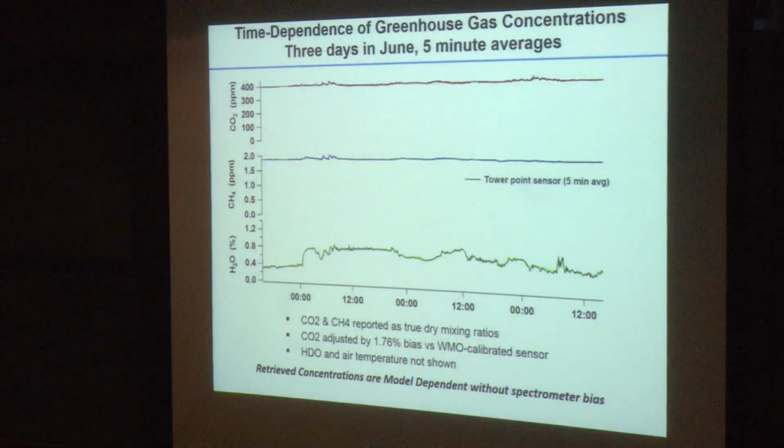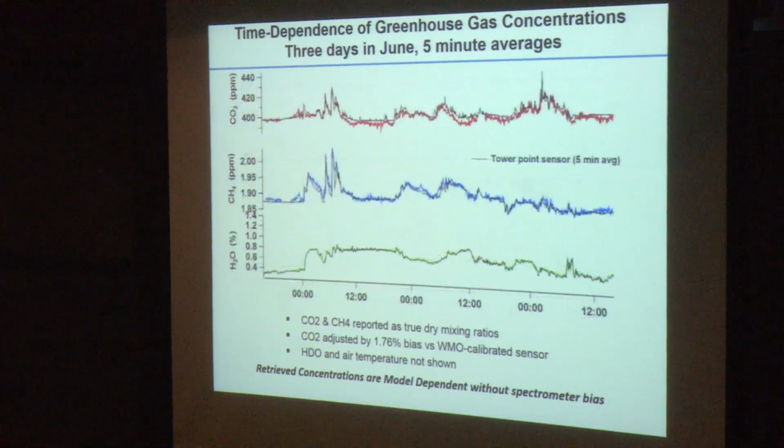And that's what's shown here, and I'm just showing the main gases we looked at. This is running over 3 days. These systems can run a long time. This is CO2, methane, and H2O. And CO2, of course, we're at 400 parts per million now, right? We used to be at 300, and we're going up. Methane is close to 2 parts per million, and water varies all over. Even in Boulder, we have some humidity. And if you blow this up, you can see variations. So our data is the colored data.